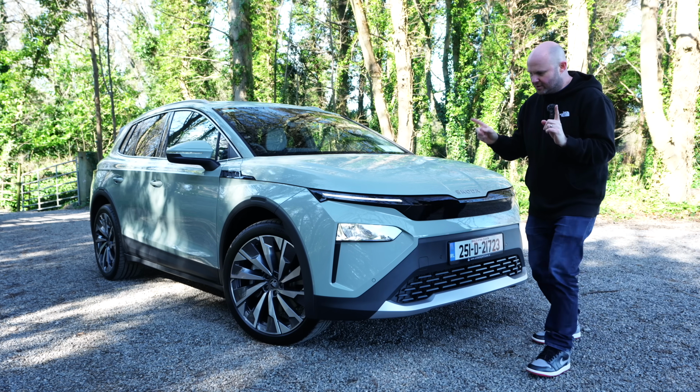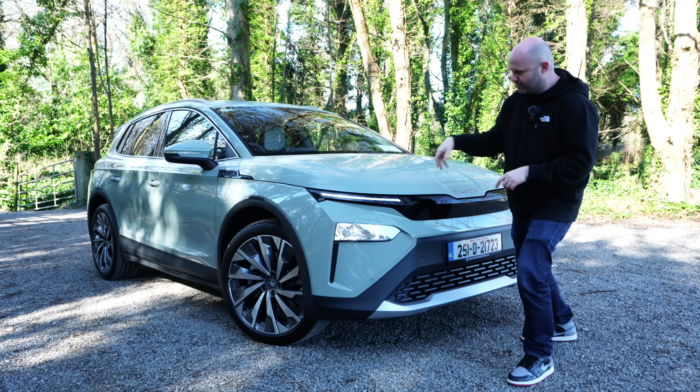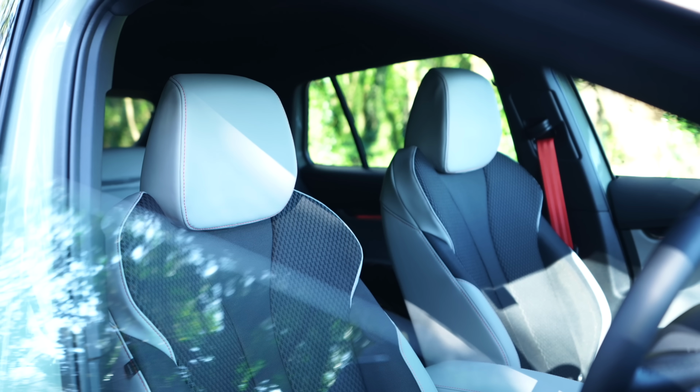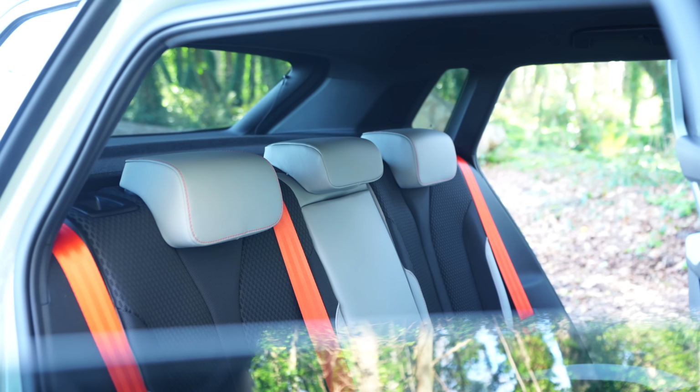Let me know in the comments, would you pay the extra for the Sportline, or do you think with the upgraded wheels, with the front of it that looks kind of sporty anyway, and a different colour like Tiamo, maybe the upgraded interior, which is 700 odd quid, would that be enough to keep the cost down and not go to the 50 grand?